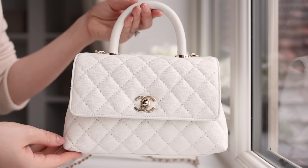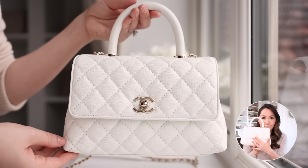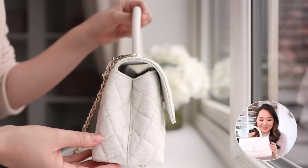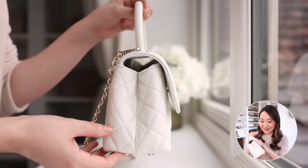This is the Chanel Coco Handle, and this one is the small size in the grain leather with the champagne gold hardware. Obviously I got it in white, and it's absolutely beautiful. Like, it is so nice.